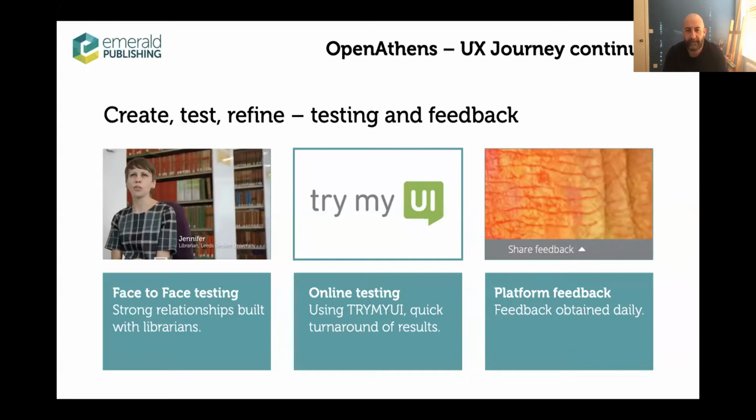This is an online testing environment that enables us to upload our prototypes, and it gives quite a quick turnaround time, usually around the 2-hour mark. So we get quite quick, responsive feedback, and it enables us to really stay very agile.